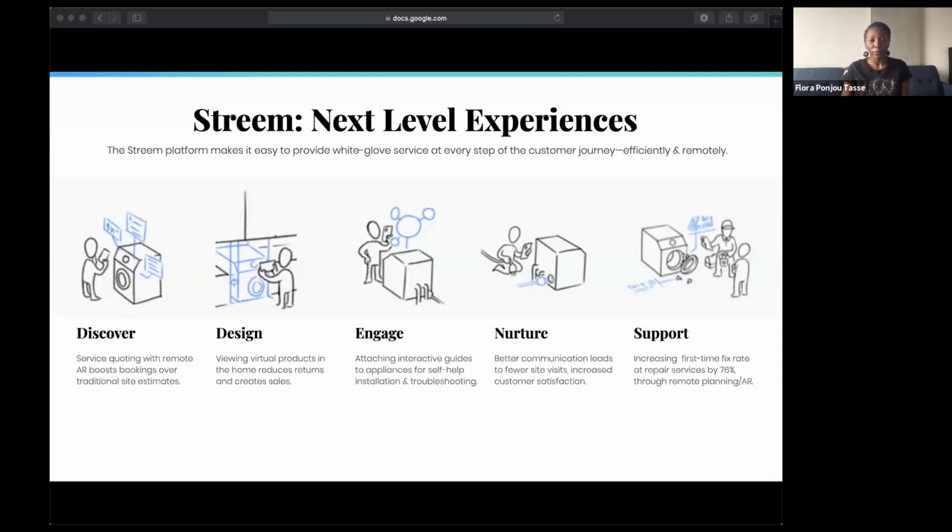One other use case that I'm very, very passionate about is nurturing, is engaging, where you could have self-help tutorials. When you think of AR, for me, this is one of the best use cases: augmented reality tutorials around your appliances to tell you how to troubleshoot and how to get started. And this can be done in a way that's contextual to what is in your environment.